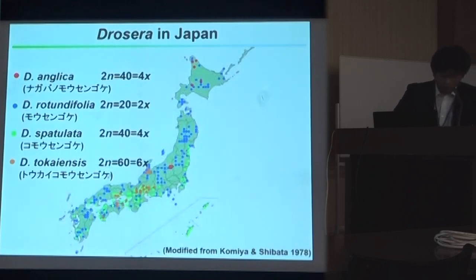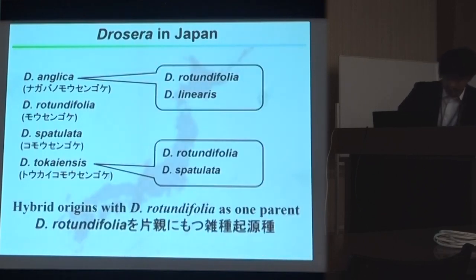Moreover, natural hybrids are also known between the species. It means these species are very closely related to each other. Interestingly, these hybrids have the parent genome, the hybrid genome of D. rotundifolia.